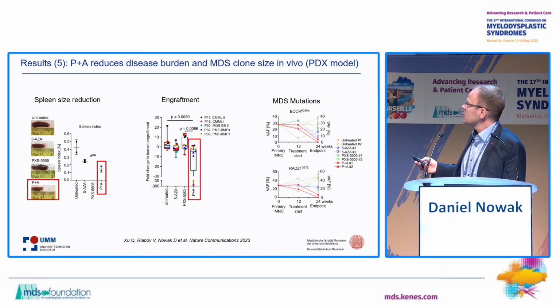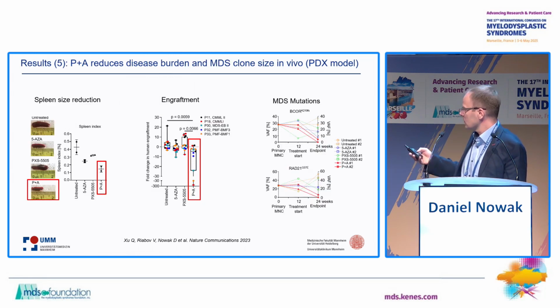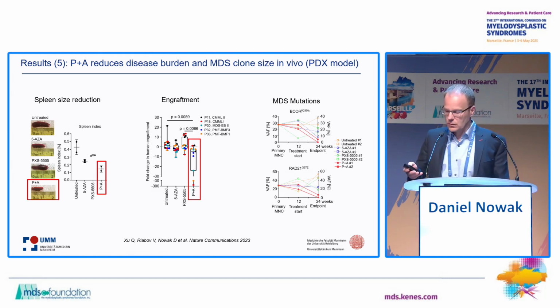And interestingly, so I'll just go back once more. So we also exome sequenced these mouse experiments every 6 weeks. And from this we were able to assess the molecular course throughout this time. So here the combination was most effective in reducing the dominant clones. If you look at these red lines, this goes down in the best, most effective manner as compared to the single substances or control.